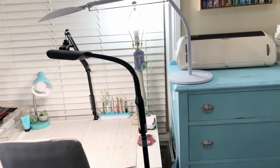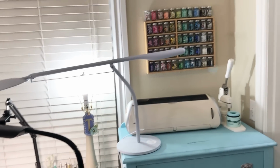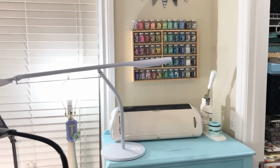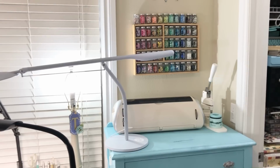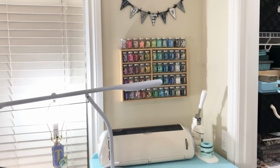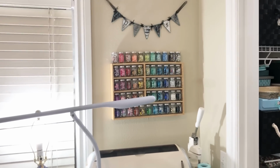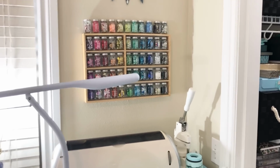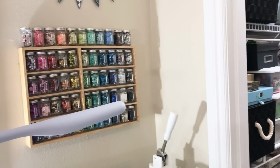So all these things, you're going to watch my craft room evolve, whether I stay down here for the year or I finally get to move upstairs, which if I do, it's going to be summertime. Because I need to paint up there, I gotta declutter up there, blah, blah, blah. So let me just try to move this thing.